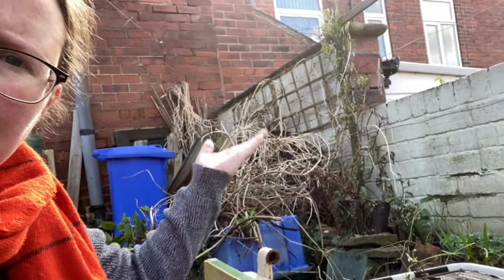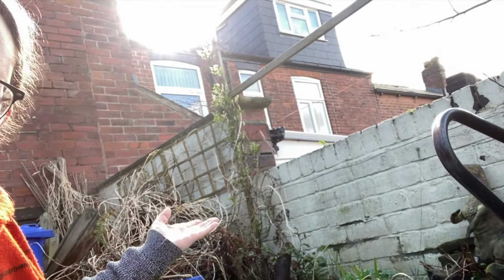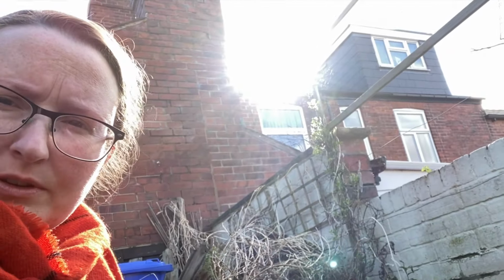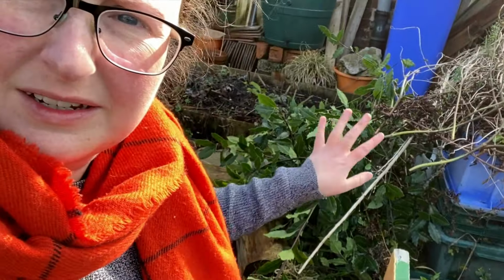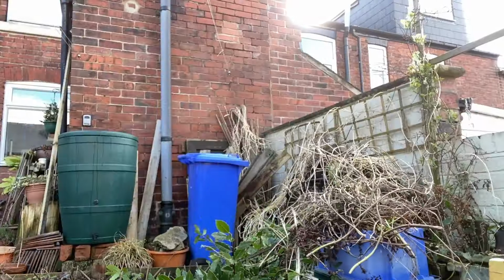Okay, welcome to my garden. One thing that I needed to do last time we spoke was take the bay tree down, which I have. I don't know if you can see what a difference that's made, but it was all the way up here and it really restricted the light. See the light coming through? Amazing. So now I need to just deal with the fallout of what's here. Chop them all up.